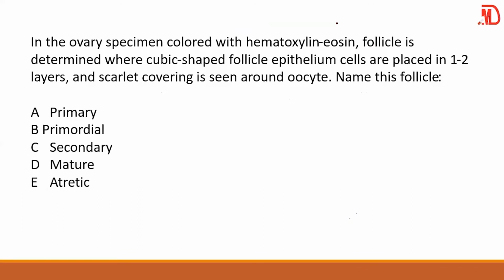In the ovary specimen colored with hematoxylin and eosin, a follicle is determined where cubic-shaped follicle epithelium cells are placed in 1 to 2 layers. Just 1 to 2 layers. And a scarlet covering is seen around the oocyte. What is this follicle? Please write this down. Features of all of these, or some of these.